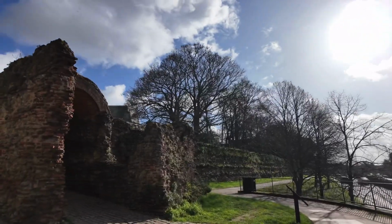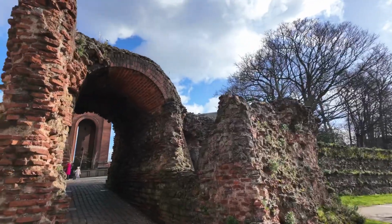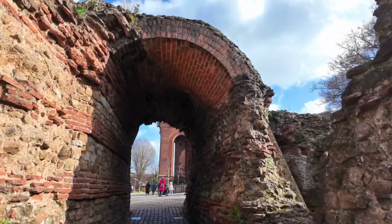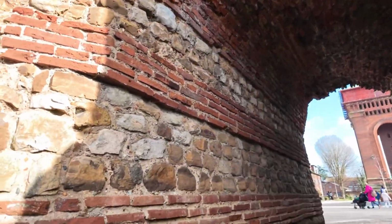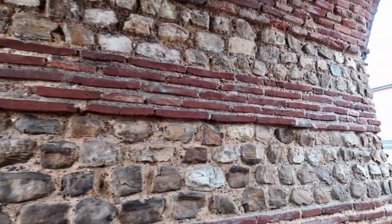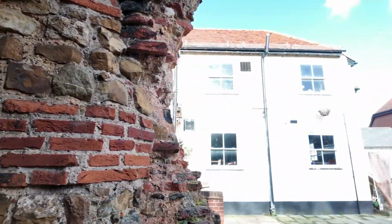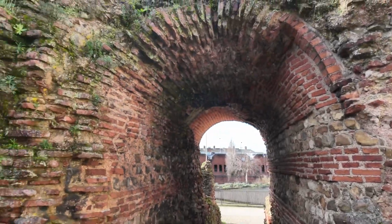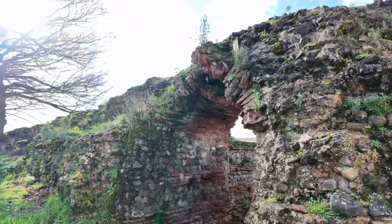So, you've got some of the Roman town walls here. It looks fantastic, doesn't it? You see all the red brick going through. This is what they have in the Roman wall as well, the red brick. I imagine it might be used for the same reason, to straighten off and line off their works. But it's fantastic, it just goes on and on.